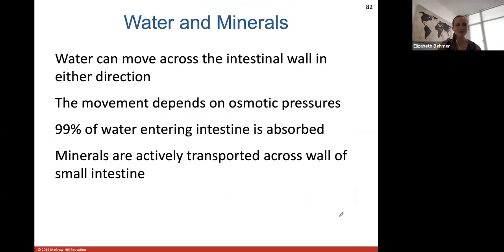A couple slides left. We'll end with water and minerals. Water is nice in that it can move across your intestinal wall in either direction, and the movement always depends on osmotic pressures that are established. About 99% of water entering your intestine will be absorbed into the body. So water is super important in digestion. This is why you need to be drinking water all the time, because your body needs water for everything, and most of the water that you drink will be absorbed into the body because it needs it.